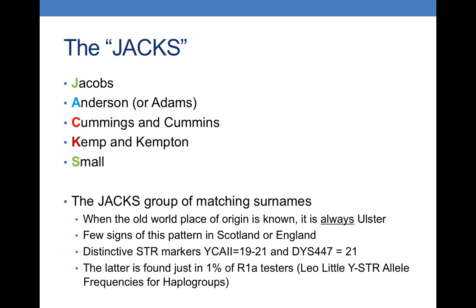So we know that these have some distinctive STR markers. This one here has been called the so-called young Scandinavian marker. I'm trying to get away from using terms like that, but it definitely seems to be associated with people in Scandinavia and the Isles, especially Scandinavia.